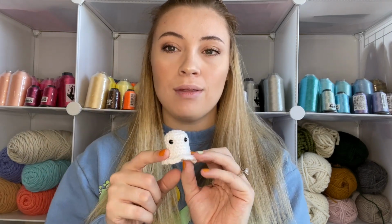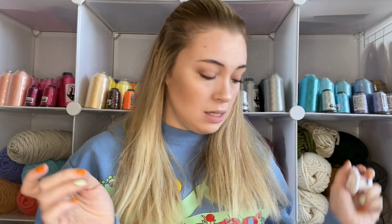I haven't decided if I wanted to give him a mouth yet or not, so let me know in the comments down below if you think he would look cute with a mouth, or if I should just leave him like this, a little ghosty guy. He just sits on my desk, and he's my little ghosty friend that is my decoration for my office, and I really love him. And he sits by a bunch of pumpkins.